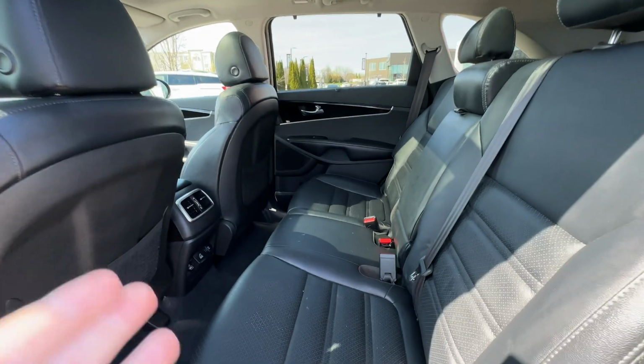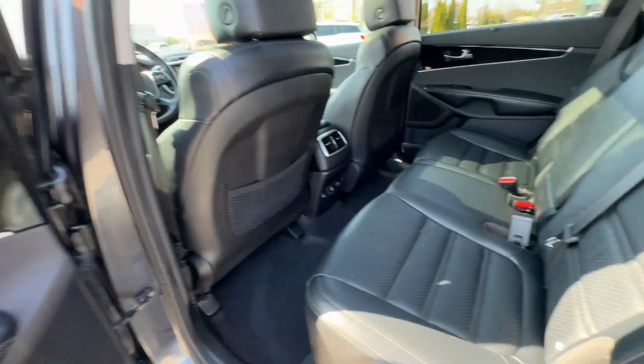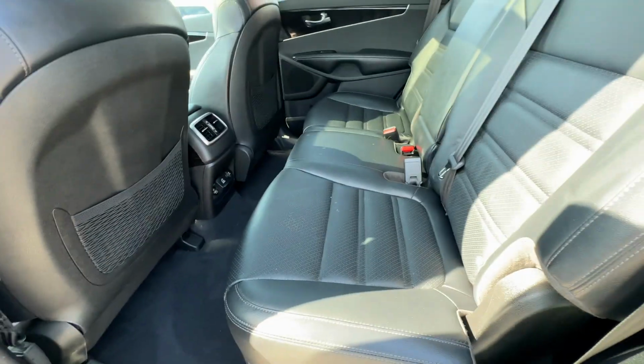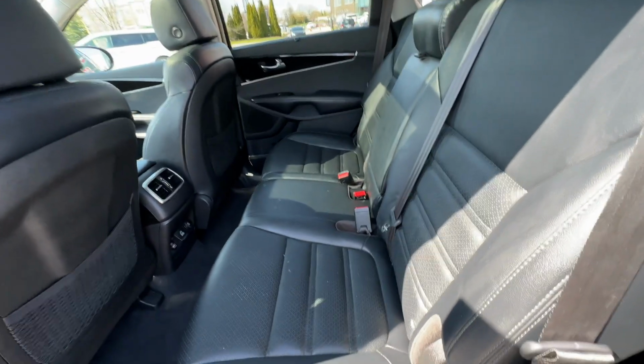Now, more to talk about these seats because, oh shoot, I thought they were, sugar. I thought this was the heated seat switch for the back seats. Not the case, not heated seats in the back. I thought they were, oops.